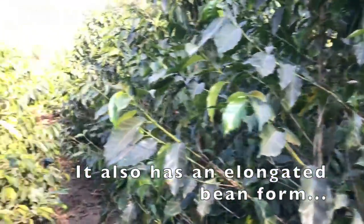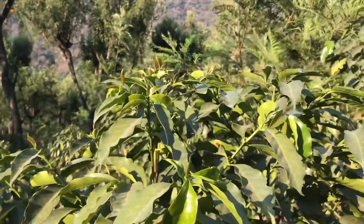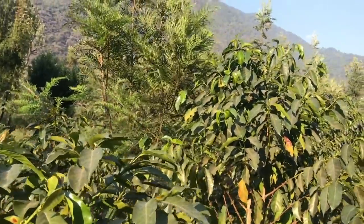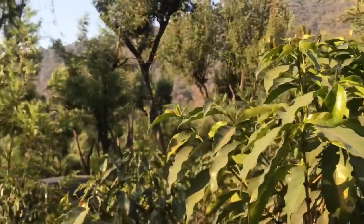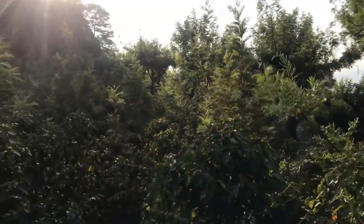This is another cool varietal, Varietalis, Coffeus arabicus. Just joking. Yeah, beautiful, well-managed farm.